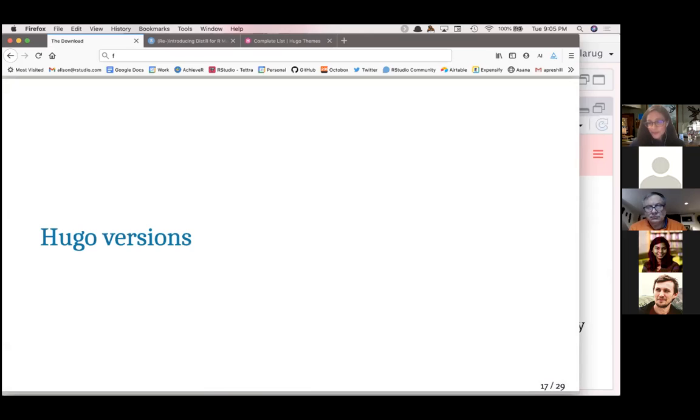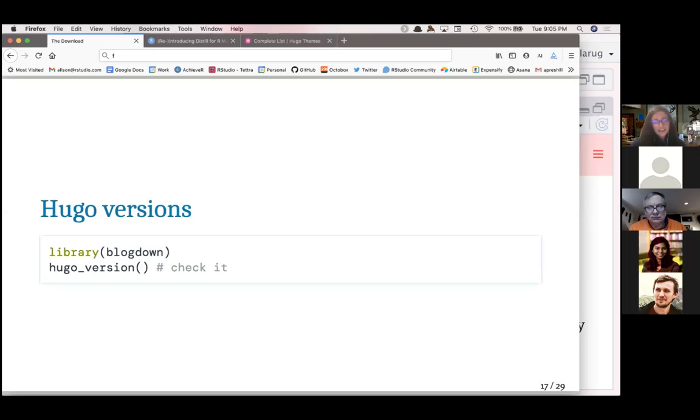So how do we tackle the Hugo versioning problem? This was one that really hits... I've run into this many times. I feel that pain. If you install the dev version of Blogdown, you should be able to check your Hugo version. Now, this was actually there before, so it's not necessarily a new function, but you should always know how to check your Hugo version.